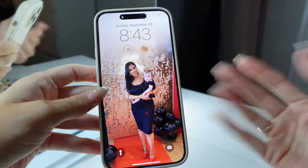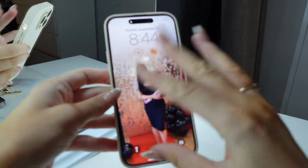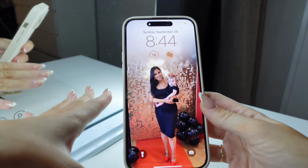It's bright and happy, and also the fact that we're in the fall, I feel like this is fall aesthetic-ish, so it's really getting me in the fall vibe, so I love that.